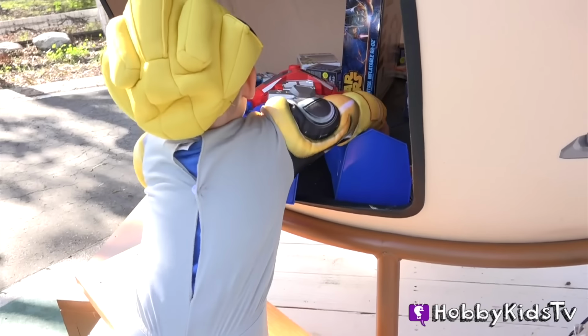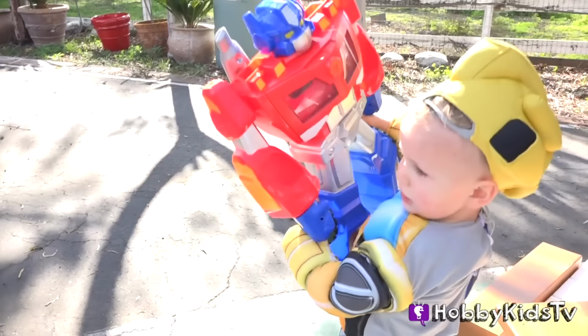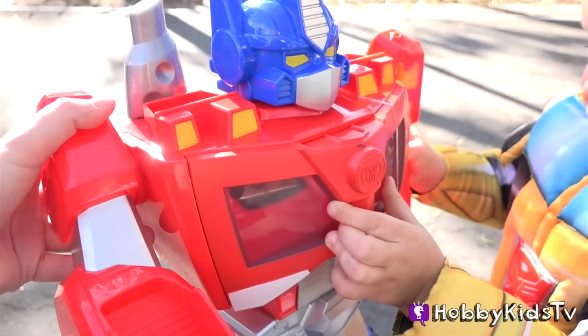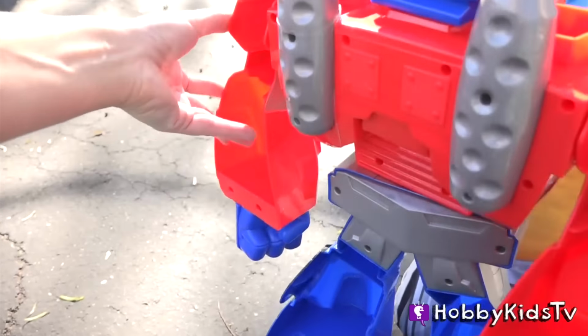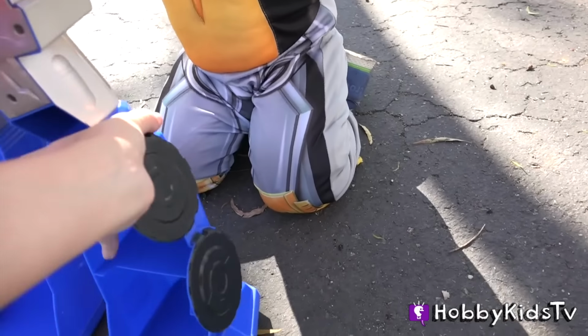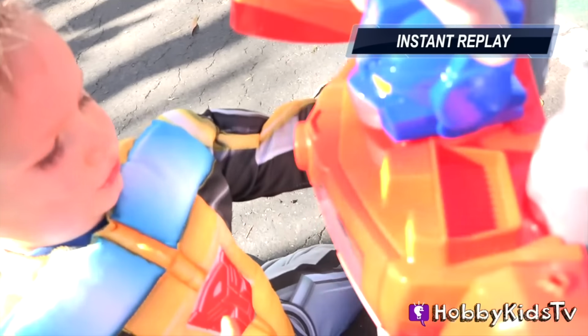Get the next prize, Hobby Baby! Oh, wow! That looks so fun! This is Optimus Prime. Let's do a quick review of it, okay? And then we'll put it in our giveaway bin. Look at this! His arms move. See, they move up and down. Do his legs move? Nope, his legs don't move. But his body moves, huh? Look, his head moves. Oh, careful, because he'll punch you out.